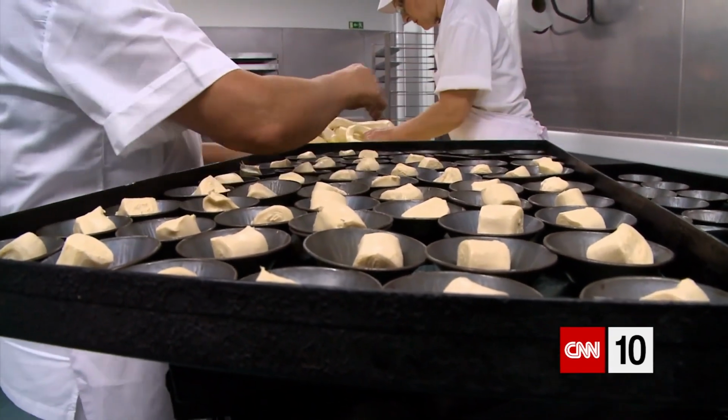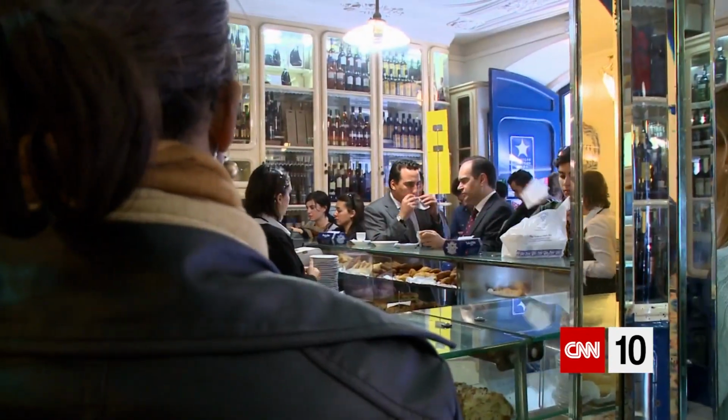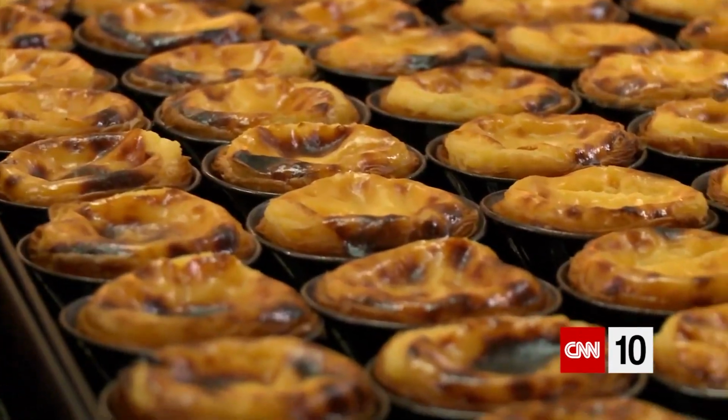These egg custard tarts, they make about 10,000 of them a day, and it's not hard to see why. It's very easy to eat 3 or 4 of them. They're under €1 a piece, so they're priced just right.